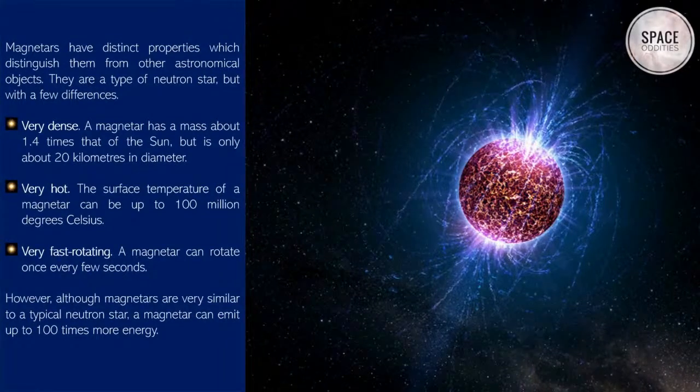Magnetars have distinct properties which distinguish them from other astronomical objects. They are a type of neutron star, but with a few differences. They're very dense. A magnetar has a mass about 1.4 times that of the Sun, but it's only about 20 kilometers in diameter.